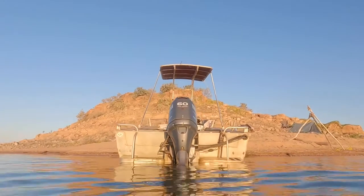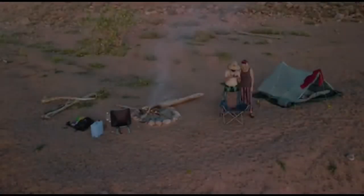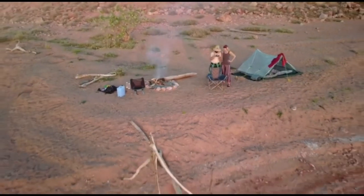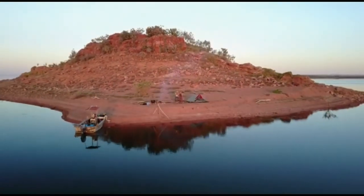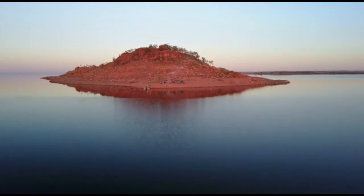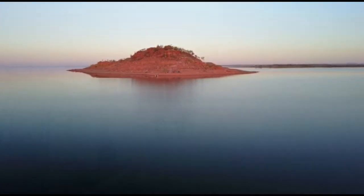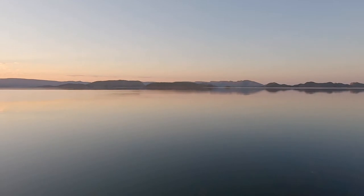Oh, check that out. What a view. Oh, amazing. Except for the boat's ass in the way. It's 5 to 5 and sunset is at 5:15. You can see the light starting to change and the water's just like absolute glass out here. So beautiful. The other thing that's happening is the crocs are starting to surface all around us, which is always fun.